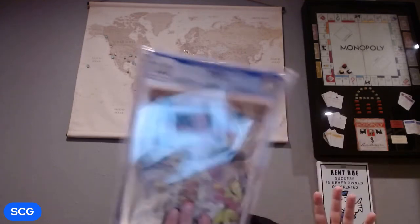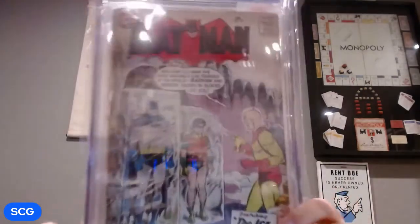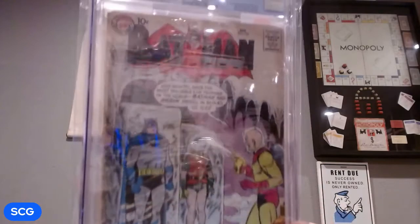So anyway, I digress. This is a 10 center, 1.0, light tan to off-white pages. The spine of the cover is completely split and it is detached. However, it is complete. So here we go. Batman 121. Booyah! And from afar, it looks really great. Obviously it doesn't matter that the cover is detached, since I'm not pulling it out to read. It's encapsulated.